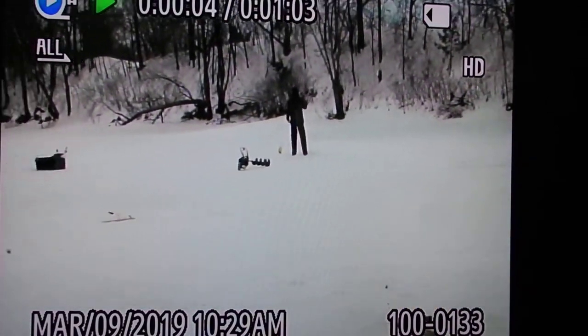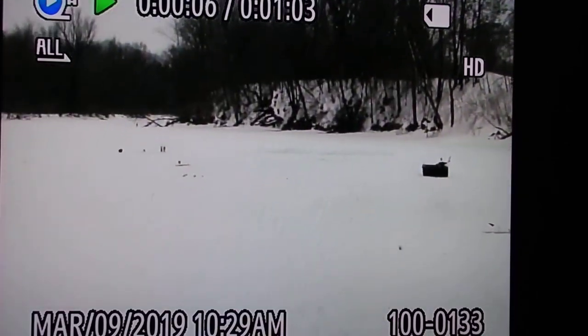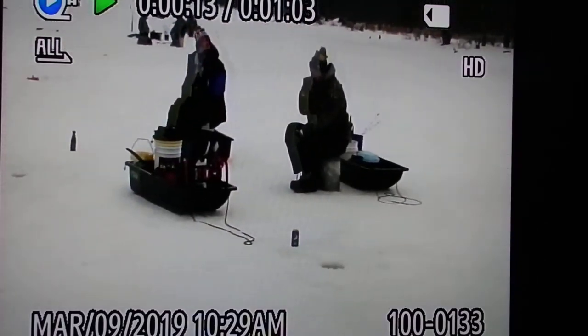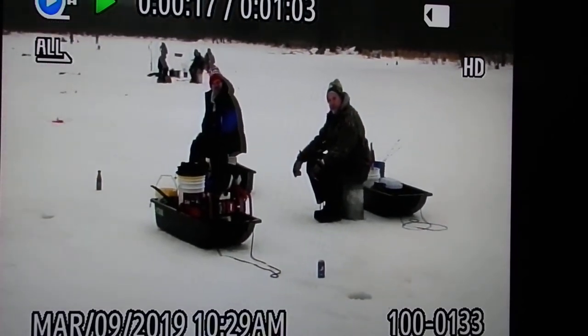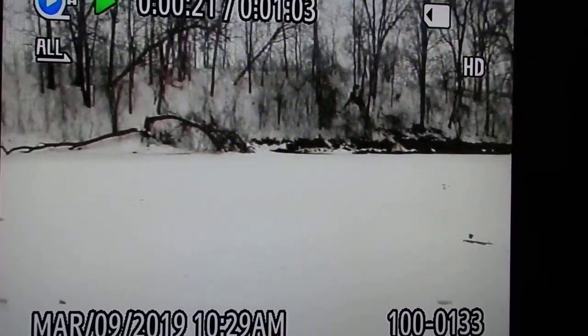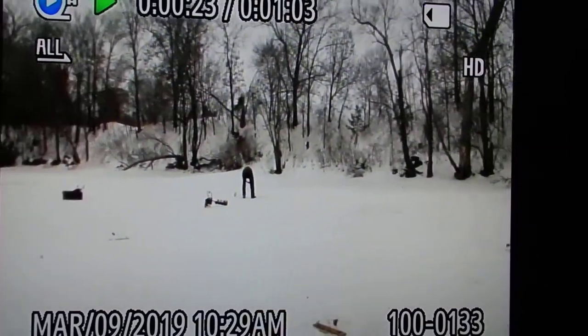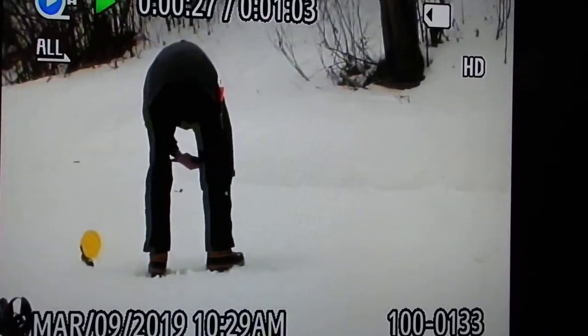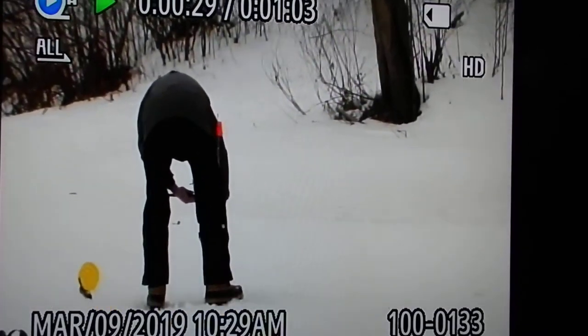Getting kind of late in the morning here. I don't know how much longer we'll stay. Could be the last outing of the year. There's the boys. Waiting for the next flag. Had a pretty good day, really. Lost one big fish. Brad, that's his best side. Brad lost that giant northern.